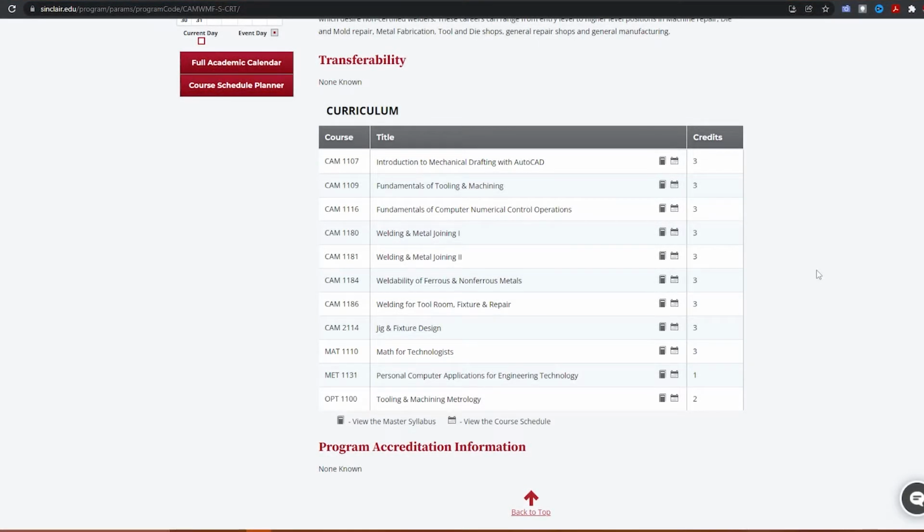These classes are offered during the day. They're also offered at night. You can take this certificate as a full-time student. You can do it as a part-time student. My local community college is extremely affordable. I think the rate I'm at right now is like $131.50 a credit hour. It is a public community college, and you also get a break if you live within the county, I believe.